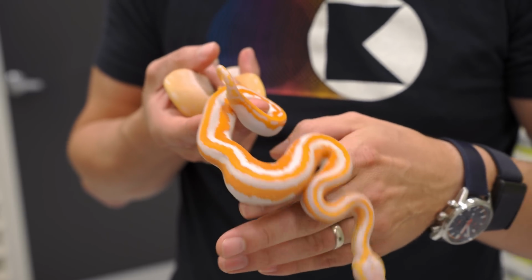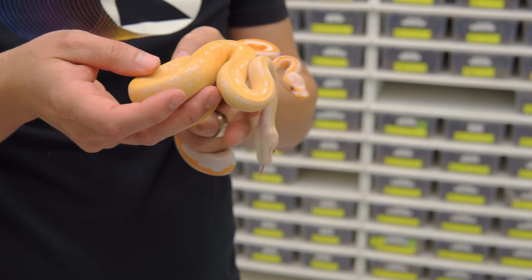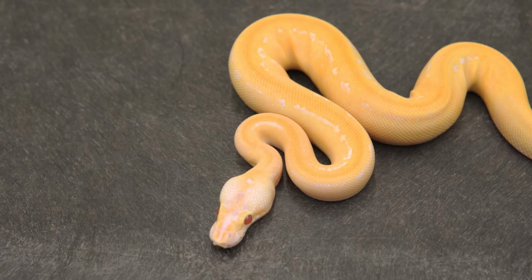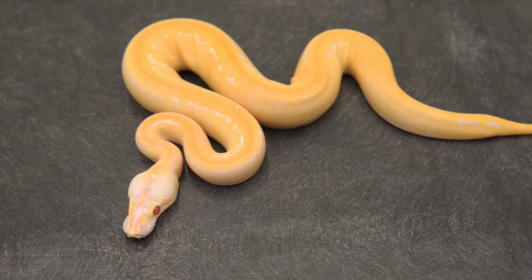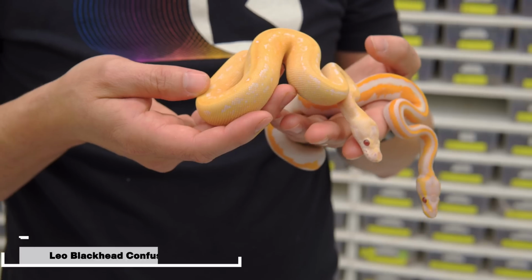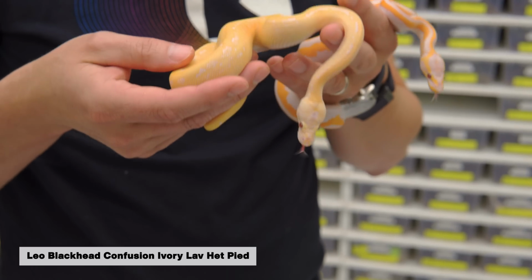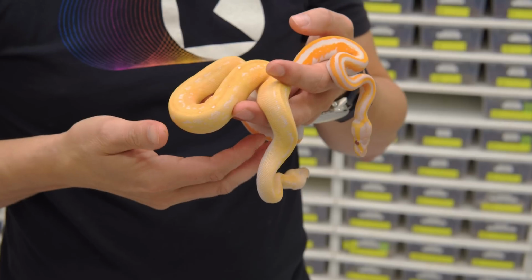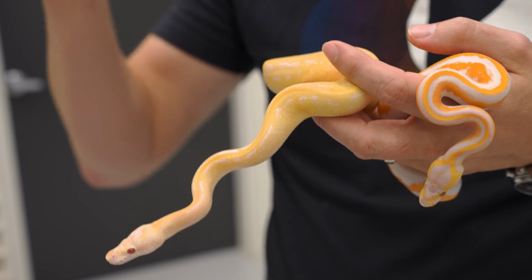Love the striping. And from the same clutch, we actually had yellow belly on both sides of the pairing. And we hatched what is probably the most unique ivory we've ever hatched, because it is bright orange with these white spots all over it. And I believe this is some sort of leopard blackhead confusion ivory lavender. The lavender is reversing all the colors, and you have this animal that is just a pale, really rich orange with the red eyes, super form of the ivory.